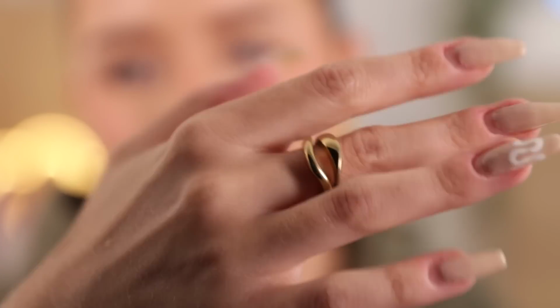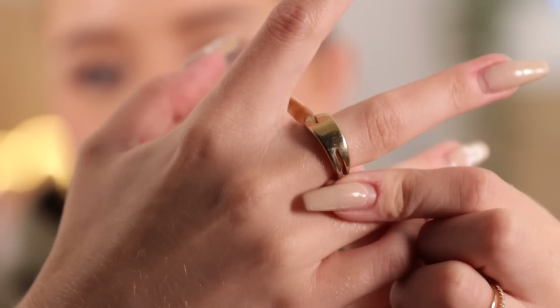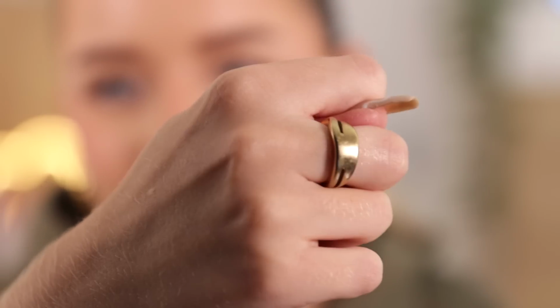So this is what the ring looks like. It's got this double ring kind of effect, but then when you twist it around, it is all connected. I don't know how well you'll be able to tell on camera, because it still looks pretty gold from the get-go. I've had this on since the beginning of August. We're now the beginning of November, so what's that been? August, September, October, November. It's been 3 months that this has been on, and I've not really taken it off.